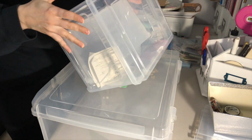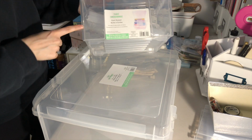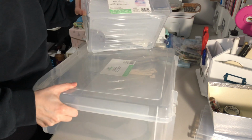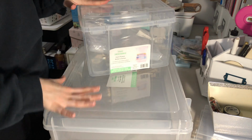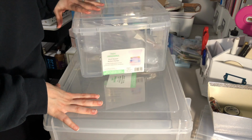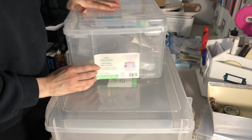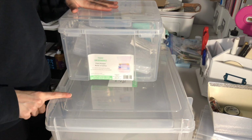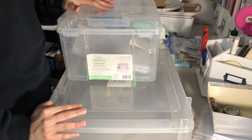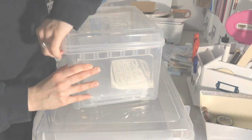Couple more bins from Michaels this evening. So I picked up the greeting card keeper, and then I picked up one of the storage keepers, the 12 by 12 one, but the one that's deeper than the regular 12 by 12 ones. So I think this is going to be really helpful for the card keeper, definitely for my overage of cards that I have. And then I'm not sure what I'm going to use this one for yet. I haven't quite decided, but we'll continue going through purging, figuring everything out, and we'll see what ends up in there.